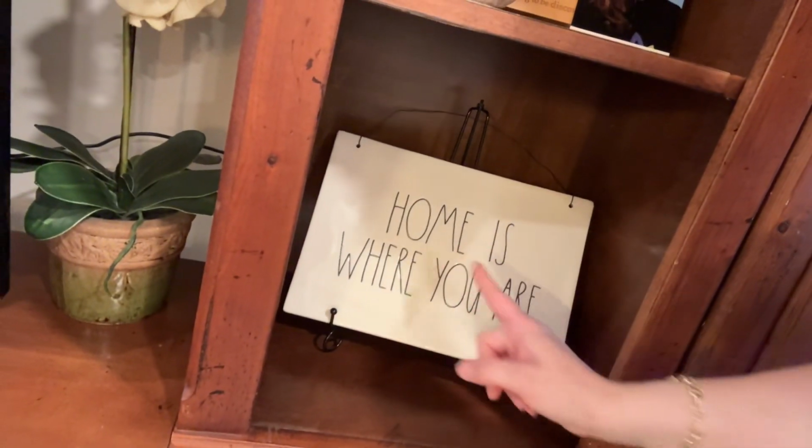It says, home is where you are. It may be coming out backwards. I think it's coming out backwards, but this was my friend's, and she was going to throw it away, this whole furniture piece, and she didn't want it. Asked me if I wanted it, and I said absolutely, because I can use it to store stuff.